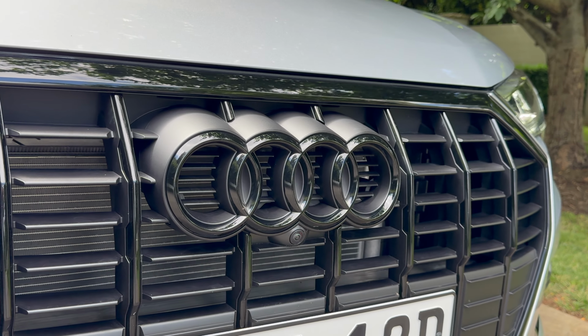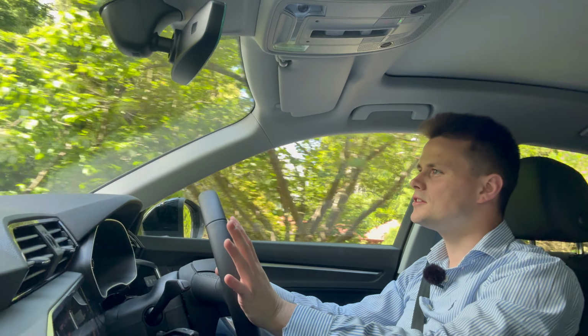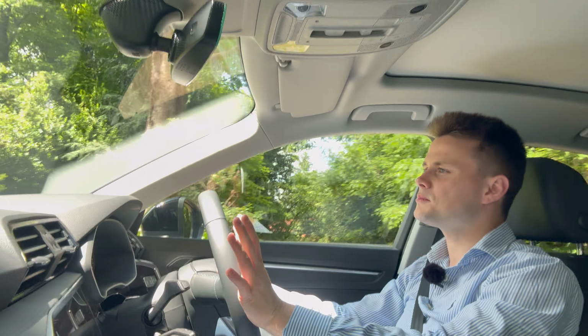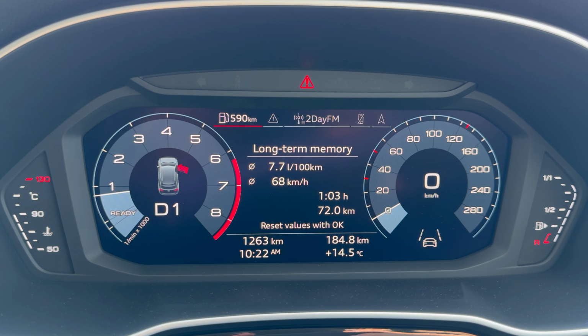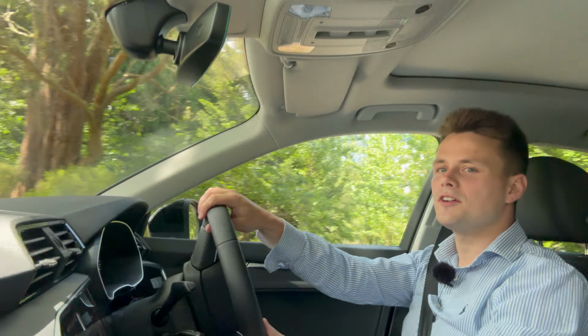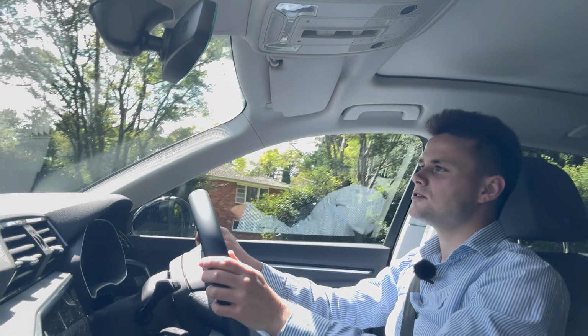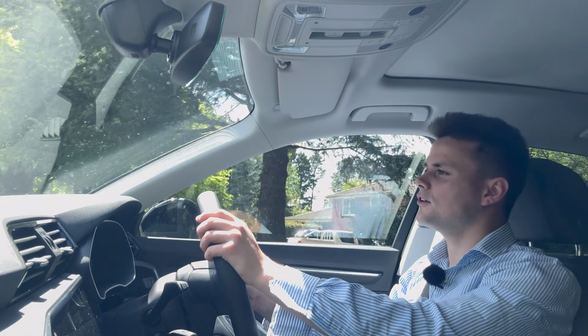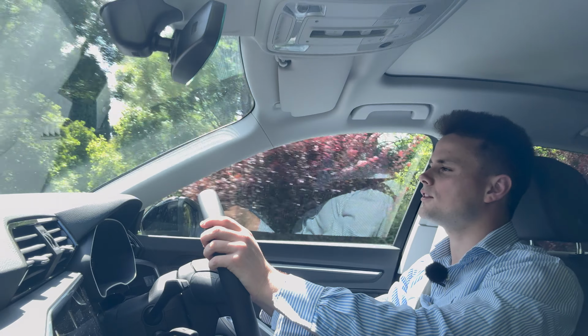And if we now move on to fuel consumption, Audi claims that this 35 TFSI engine can achieve 7.2 litres per 100, and currently I'm sitting on 7.7 litres per 100, which I think is very good for this type of vehicle. And that figure also dropped down to just over 6 litres per 100 on the freeway. So yes, this is a very efficient car for the class.